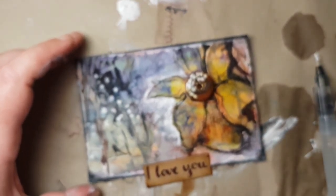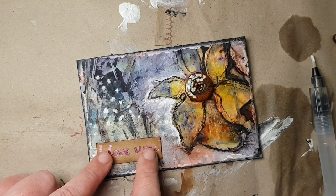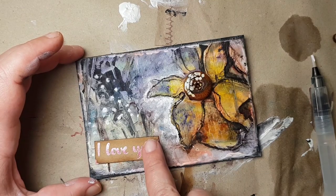So if you want to send me a happy mail or something like that, please have in mind that I hate pink. I hate hearts and I hate pink. I think that's nice. Oh, sorry, that's really glossy.